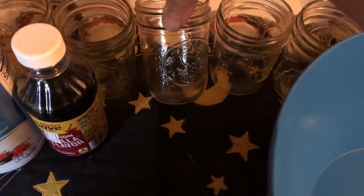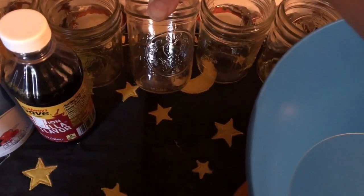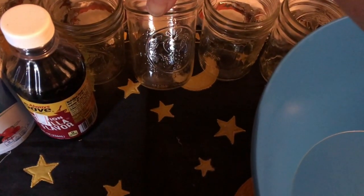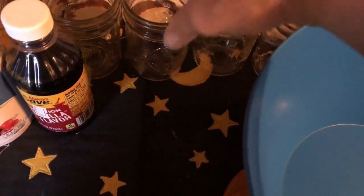Now, last time I made these in pint jars. They were a little big for what I needed, so I'm going to use the jelly jar size this time, but we're going to water bath can these, and they're going to be super, super easy. So let's start by getting these mixed into our bowl.